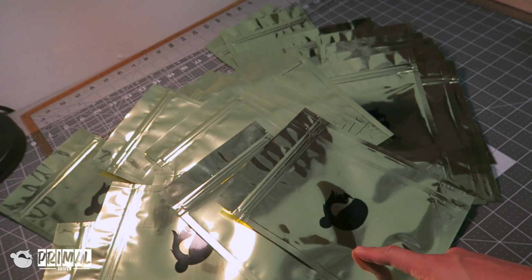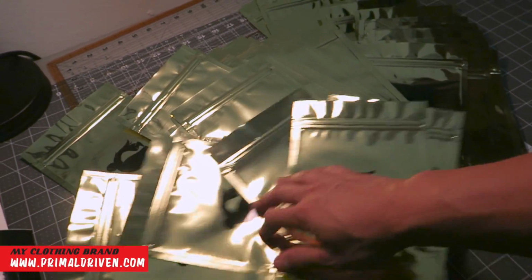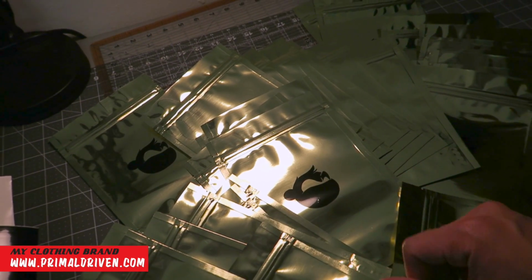I'm processing orders. You can kind of see the Subaru sitting right there in front of the place. It's raining like crazy out there and I'm trying to get orders done. Then we're gonna start printing for SubiFest, but I've got to take care of all the other orders that came through Primal Driven first, and Tiger Tires. Here are the gold bags ready for Primal Driven for SubiFest. A lot of bags. I actually have to do like 200 more of these.